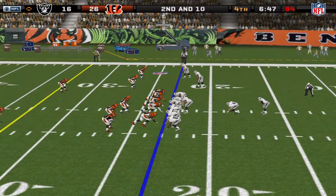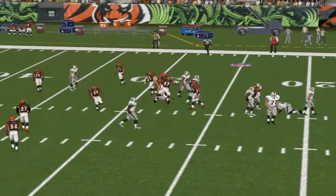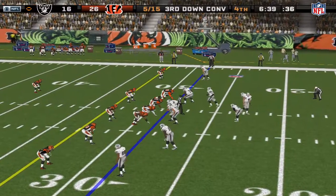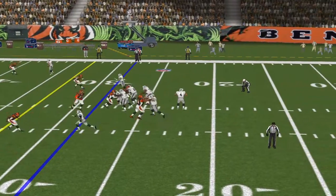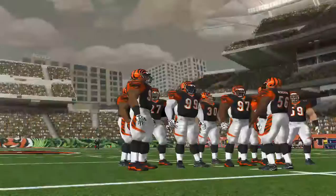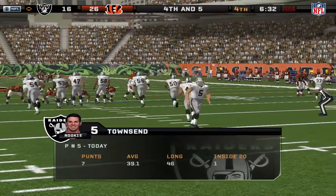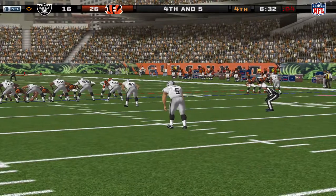The Bengals line up in a 4-3. Drops back. Keeps it. Atkins is there for the tackle. Gain of 6 on the play at the 28-yard line. They'll go with a hurry-up offense. Dropping back. Stepping up. Gets rid of it. Incomplete pass. When you talk about ball control and time of possession, that's not what you want to see. So they'll line up to punt after going 3 and out.